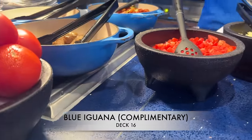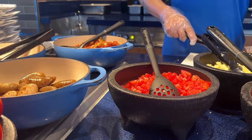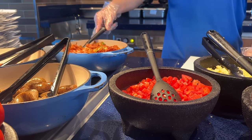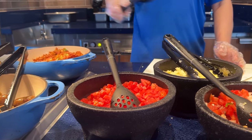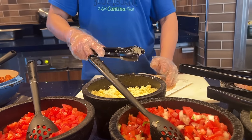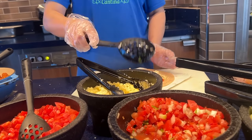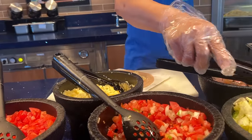Chicken sausage, hash browns, cheese, pico, lettuce, and onion, and a little bit of Mexican eggs.